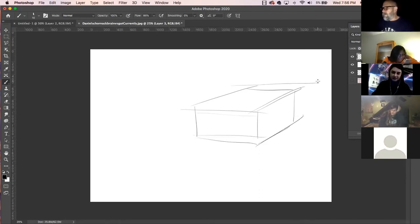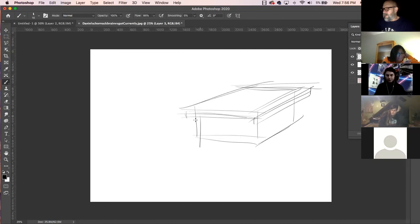Okay, then this is going to come out over a little bit. Another plane, that's going to have a little bit of thickness. And then that. And then you've got to give it legs, give it some trim. And that's really it. And then on this side, you could give it a drawer, give it a lamp, whatever you want to do.